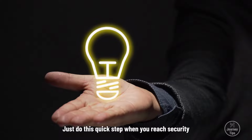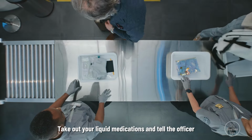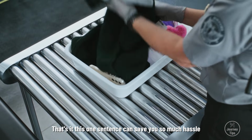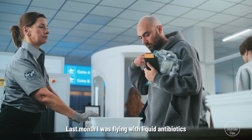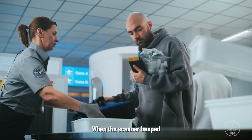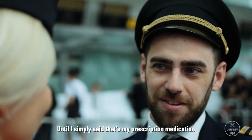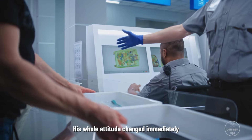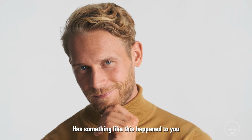Just do this quick step. When you reach security, take out your liquid medications and tell the officer, "These are my prescription medications." That's it. This one sentence can save you so much hassle. Last month, I was flying with liquid antibiotics when the scanner beeped. The agent started to confiscate my bottle until I simply said, "That's my prescription medication." His whole attitude changed immediately, and he waved me through. Has something like this happened to you?